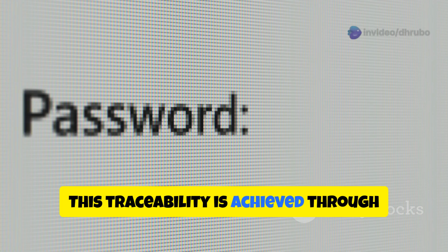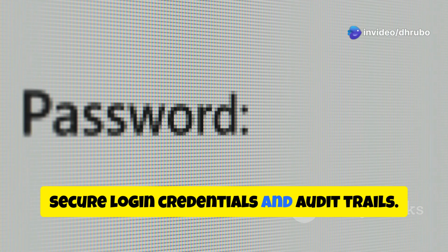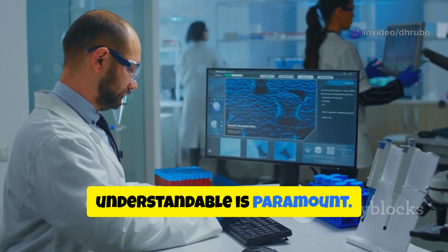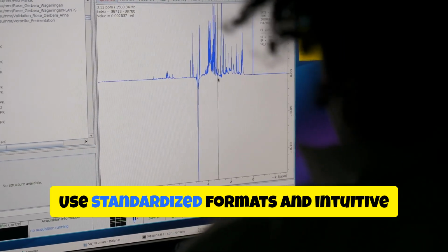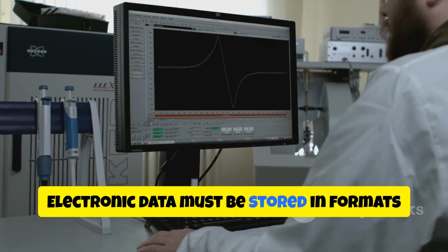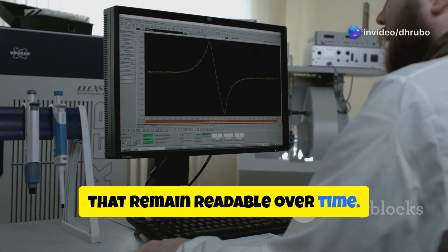This traceability is achieved through secure login credentials and audit trails. Ensuring that data is clear and understandable is paramount. Use standardized formats and intuitive user interfaces. Electronic data must be stored in formats that remain readable over time.